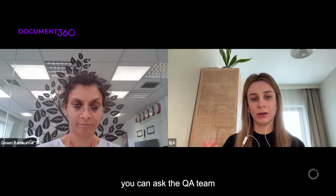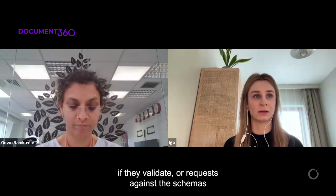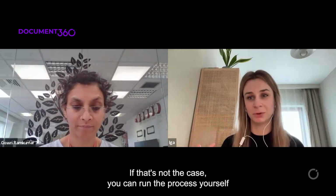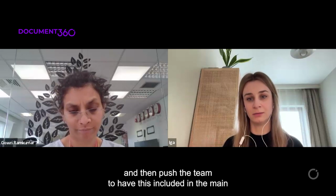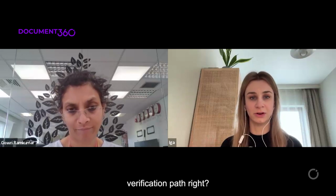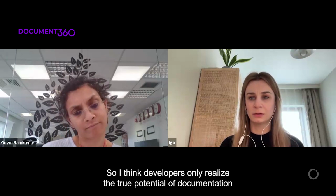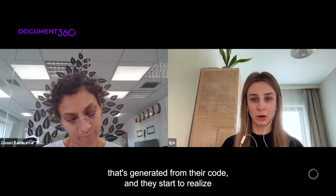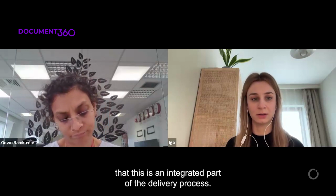You can ask the QA team if they validate requests against the schemas that you use to generate documentation from. If that's not the case, you can run the process yourself and then push the team to have this included in the main verification path, right? So I think developers only realize the true potential of documentation that's generated from their code, and they start to realize that this is an integrated part of the delivery process.